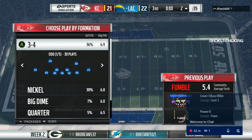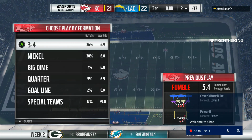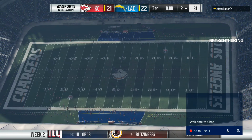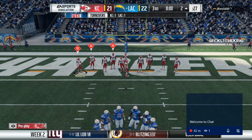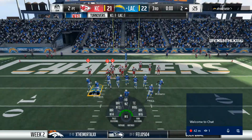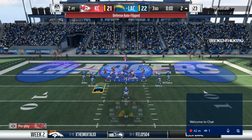And a big turning point here in the second half, Charles, after that play. All you're trying to do is change momentum, flip things around for your team. You're trying to take the ball away. How about when you take it away and score? That really changes things.